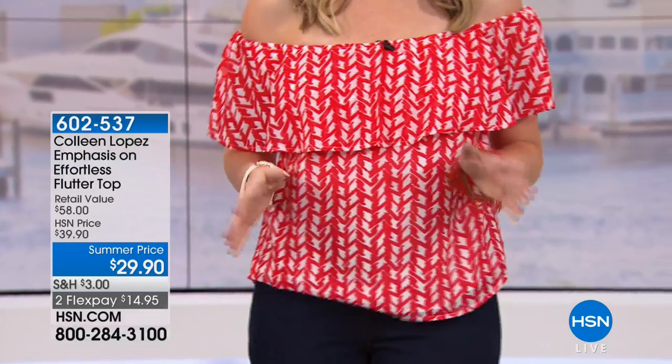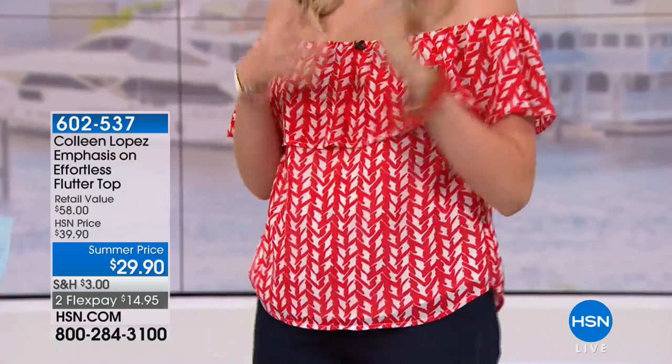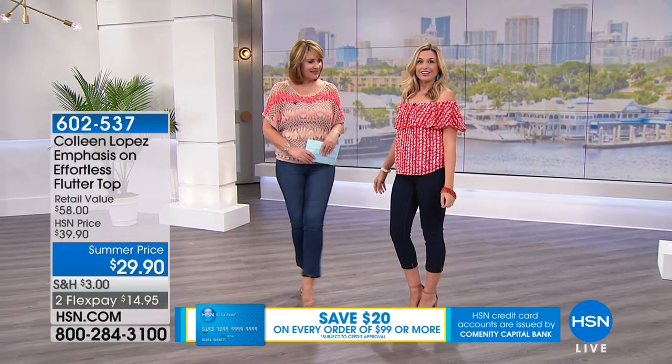It's so flattering. We always pay attention to these things when we're doing the collection. We go through lots of different prints. This one was the one that we edited out. Definitely elongating for the body, kind of draws your eye down, which we really like.